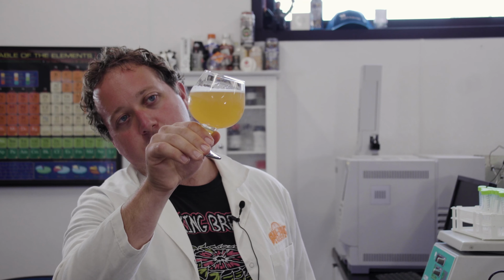Hazy color, light white head. But yeah, bright, just tropical, mango, pineapple, passion fruit, a little bit of candied orange peel. And the body feels thicker because there's still yeast and hop matter in suspension. And it's got this bright effervescence to it that drinks like a tiki drink almost. Like you're on the beach. This is the beer I want on a hot summer day.